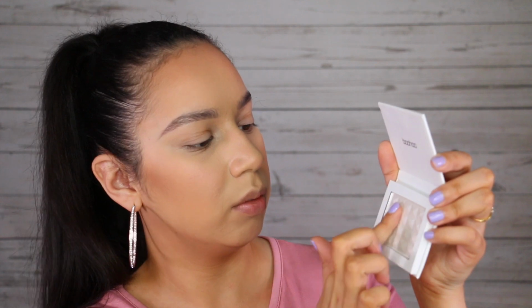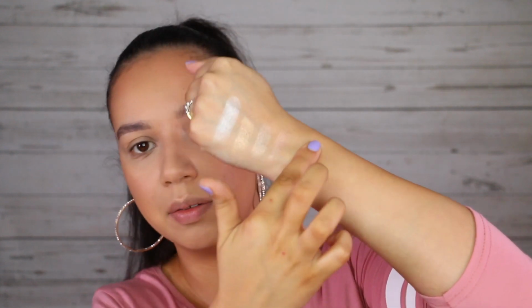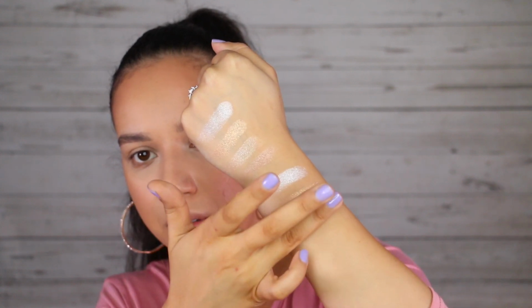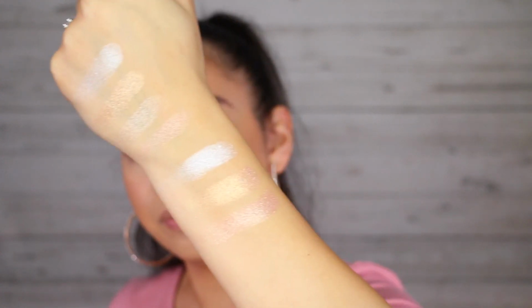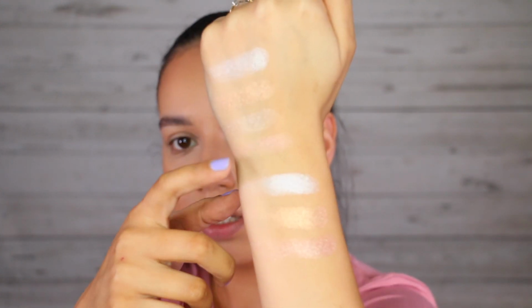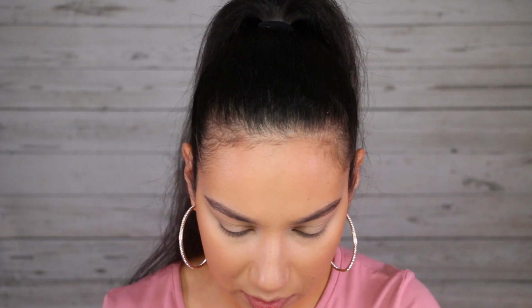So I just have 3 of these individual ones. So I'll start with the white one, 1, 2, and then the goldy one and this pinky one. Again, they don't immediately feel creamy, they don't feel too hard. Oh, sorry. 1, 2, 3. So they do look very similar. The white on this, the singular white one looks a little bit more pigmented than this one. That could have been just a swatch. I think I'll do some side by sides.